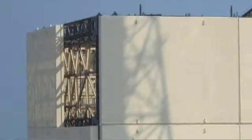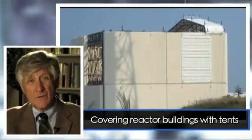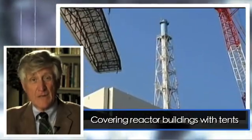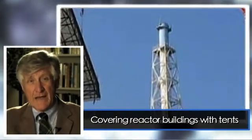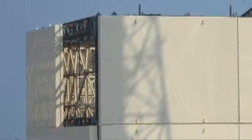What they'll do with that cover when it's completely installed is they'll take the gases that are being created inside the nuclear reactor and they'll run them through filters and go up the stack. So it doesn't eliminate all of the radiation, but it does capture it and send it up a stack to a much higher elevation. But the liquid radiation is not being trapped by this barrier. It's a start, and it's a good start, but they're not there yet.